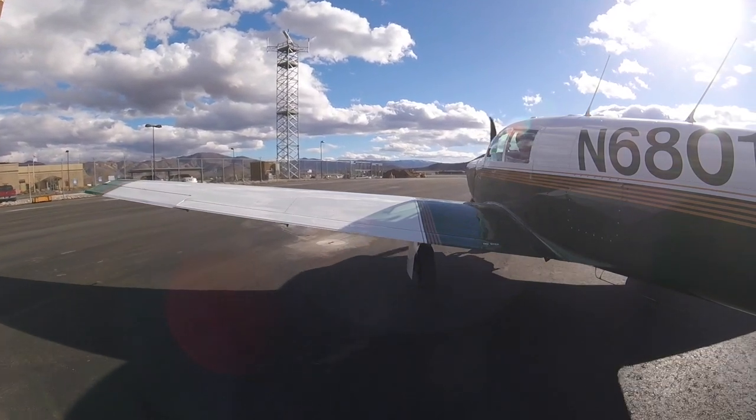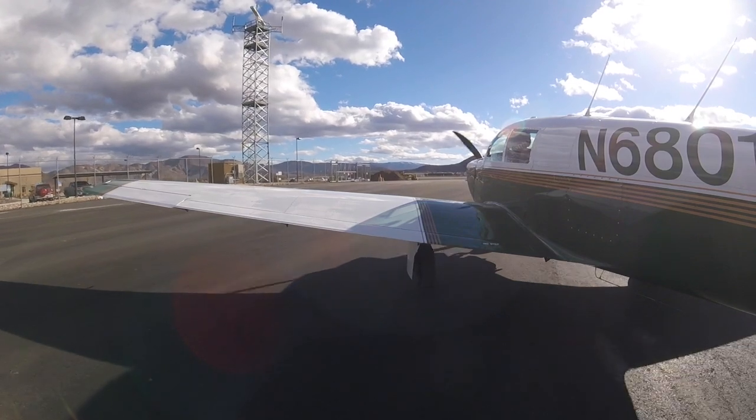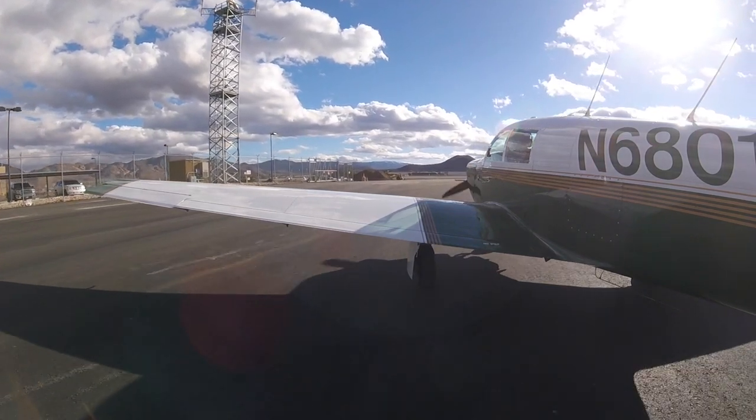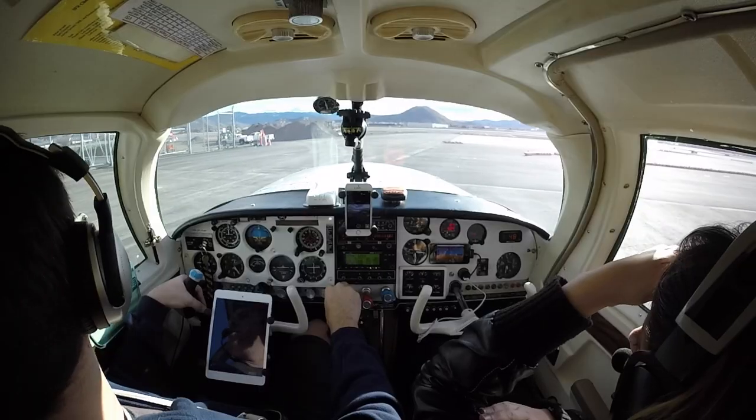Reno Ground, Mooney 6801 November, Atlantic, South Ramp. Taxi with Uniform, request runway 25. Mooney 6801 November, Reno Ground, runway 25, taxi via Lima. Runway 25, taxi via Lima, 01 November.